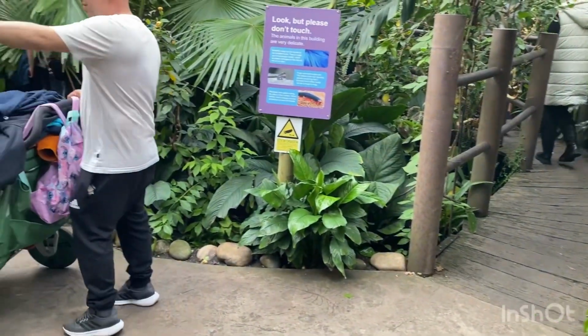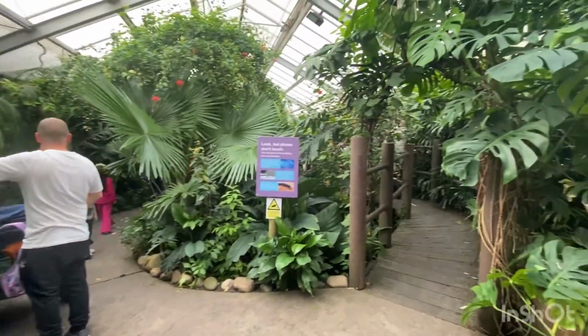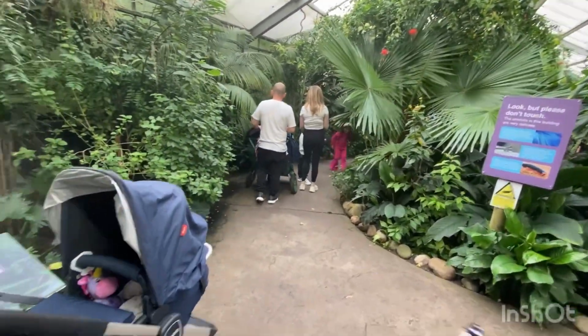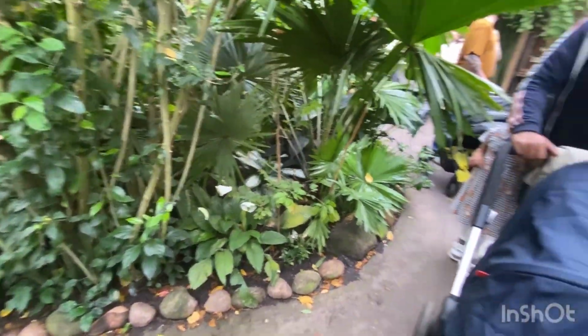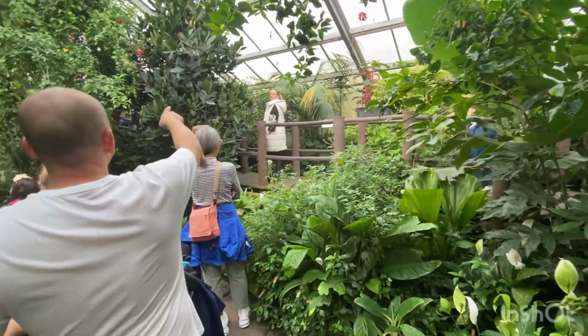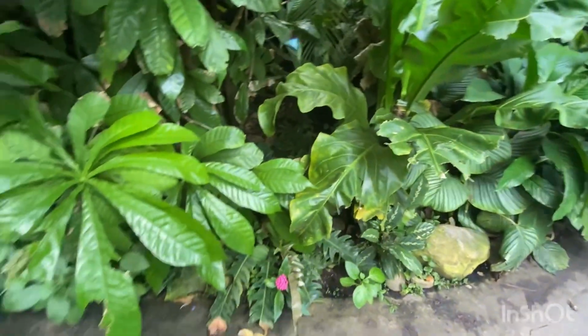What do you see? Oh, wow. That's there. Misha, these are just butterflies. Come here. Oh, look, they're so pretty. Okay, look at the blue one. Look. Oh.